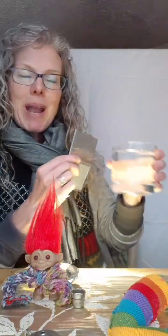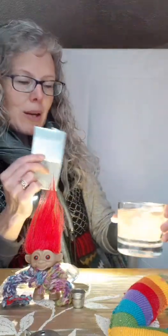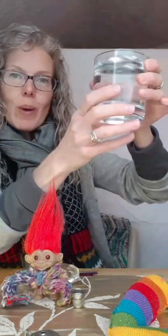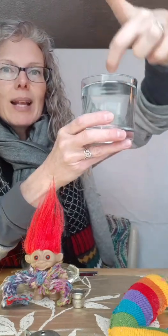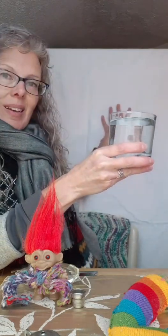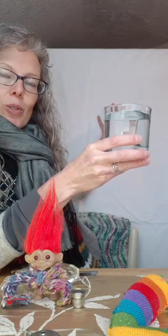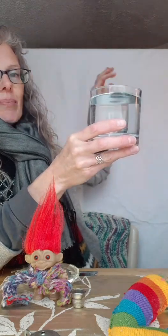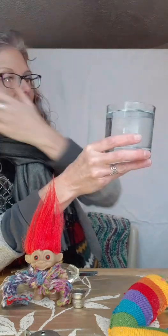Now this is one I haven't tried yet, but I was excited to try it with you. Apparently, if we get a glass of water, you could put it on a windowsill, and when the sun shines through it, the white light will be bent by the water particles and separated out onto the wall as a rainbow. So you can make rainbows with a glass of water on your windowsill.